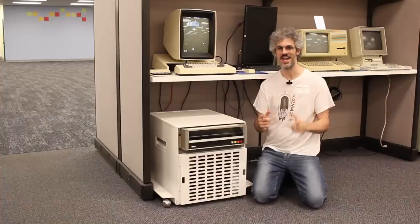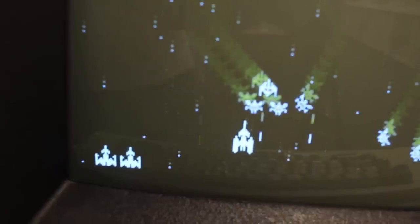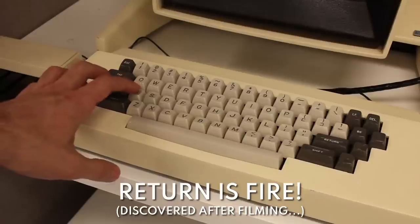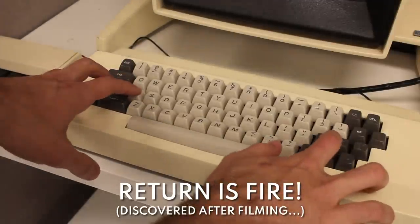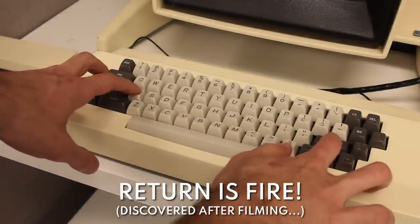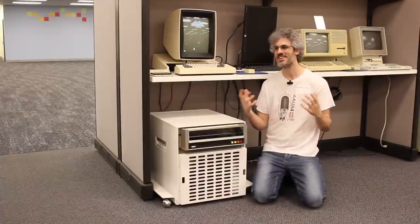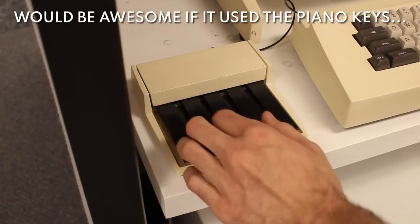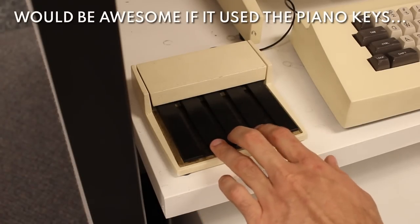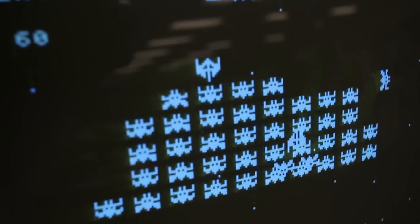How awesome is that? The only problem is that we don't know how to play it. We have figured out that A and control are our left and right, but we don't know how to shoot yet. Every button we push, nothing seems to shoot. And this is not a mouse game either. We tried the mouse, but it doesn't matter because we're running Galaxian on genuine Xerox Alto hardware.